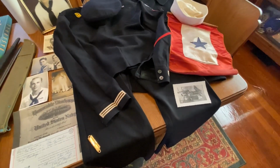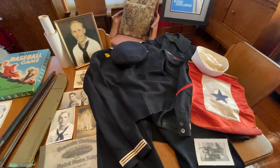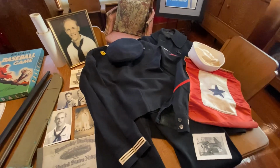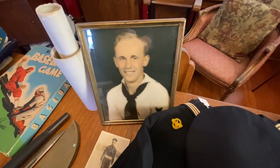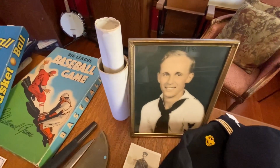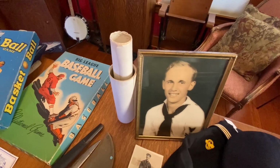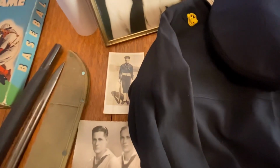all belonging to one sailor. And what is so cool is it's virtually complete. If we had his socks and shoes, we would have a complete, and well, it's missing the neckerchief and t-shirt, but it is almost complete. So what do we have here? Well, this is the gentleman right here in his white uniform. And we have two rolled yard-long images of him at Great Lakes Naval Academy. He actually went in pre-World War II. He went in 1940.